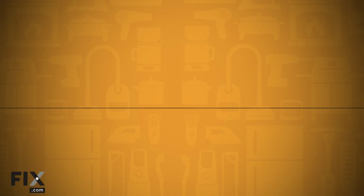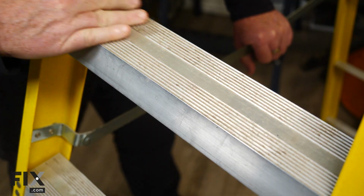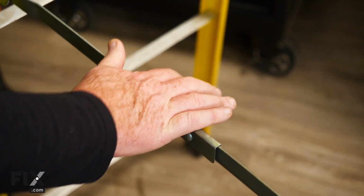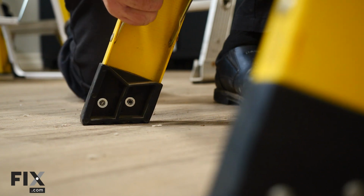Our next point is checking for damage and or any issue that may impede the safety of the ladder. So making sure that the treads are nice and clean and dry. We want to make sure that all the hinges and linkages are working smoothly and locking in place, as well as that the feet are in good condition and well secured.